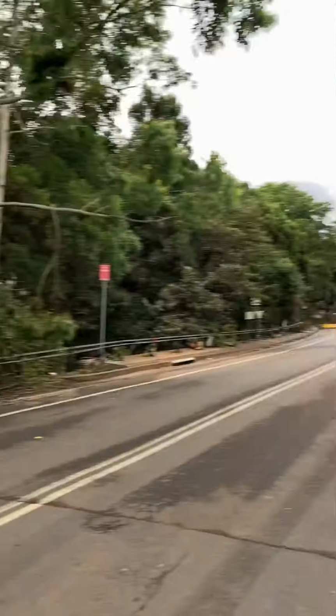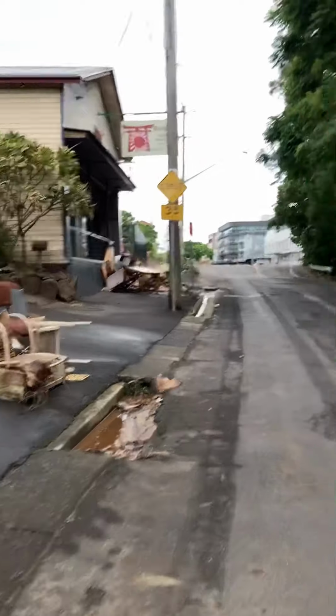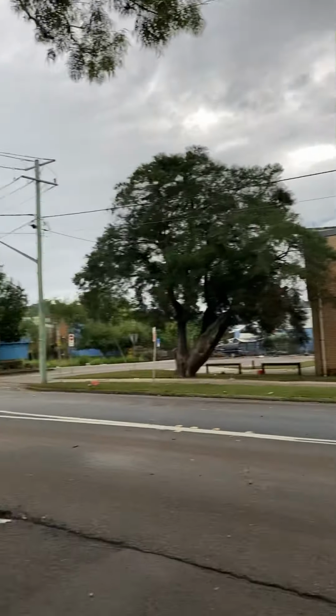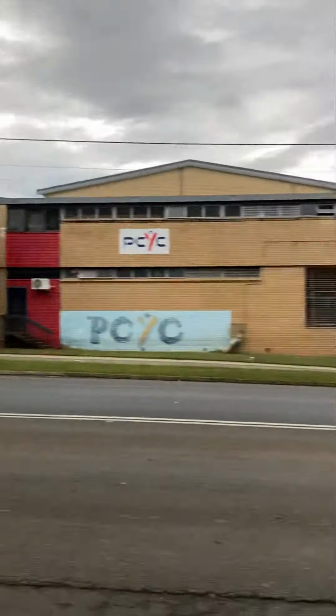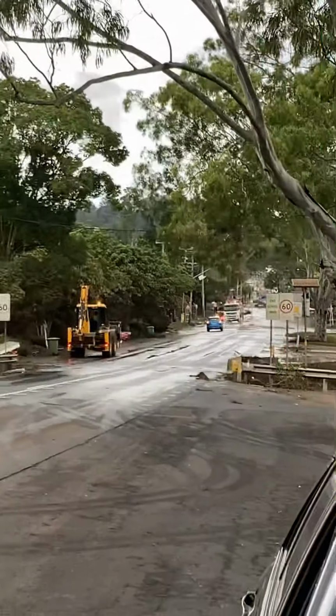Wait and see. All you can smell is bloody petrol around here. Very strong. At the PCYC here, this was one of the last roads to clear up. But they're getting rid of all the mud now.